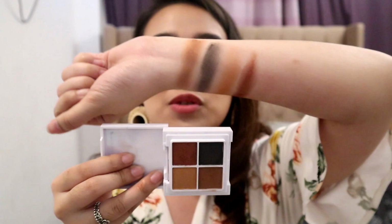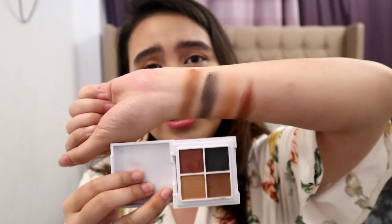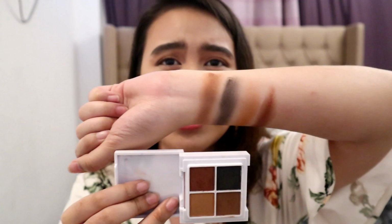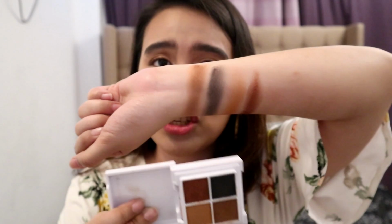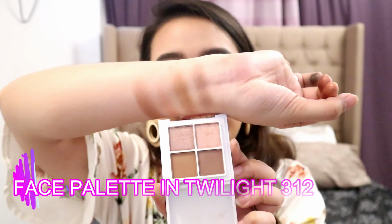These are the swatches ng eyeshadow ng Eclipse. So, masasabi ko sa formula niya, very powdery yet it is very soft. And medyo buttery yung texture niya. So, ang sarap niyang i-glide sa mata. And very pigmented as well. Nice color payoff and very blendable din. Madali naman siyang i-work out. Nice din yung color selection nila. Dalagang magagamit nyo. So, ito naman yung swatches ni Twilight.